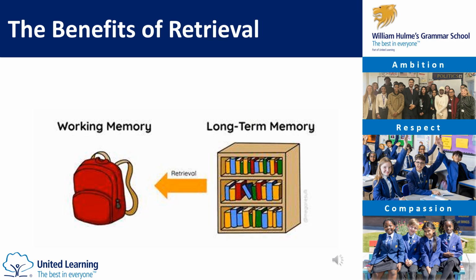If you've watched sessions 1 and 2, you'll know all about this analogy of working and long-term memory. This is a quick reminder then of the benefits of retrieval. The reason I keep including this slide and going back over this is because it will feel hard and frustrating sometimes to retrieve from memory. And sometimes you will want to just look at the answer and make things easy. So I'm giving you these constant reminders of why retrieval is the most effective strategy for revision and getting that information into long-term memory so it's at your fingertips in the exam.